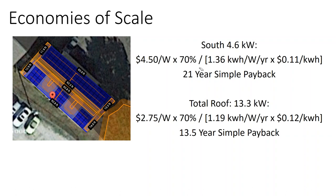So just keep in mind economies of scale. Let's just look at the example. We have a south-facing solar array that's 4.6 kilowatts, and that's if we did the south side of this building, assuming we chopped down the tree. At 450 a watt, because it's such a small project, as a contractor I have to bill a lot of money for it. Otherwise, it's just not worth my time.